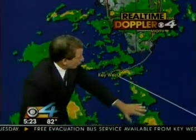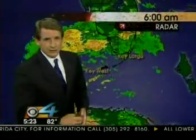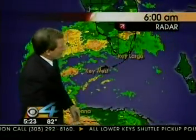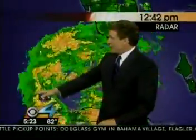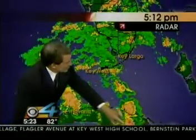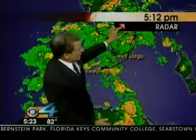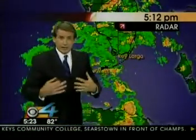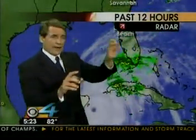And watch as we go into the wider view here. You see there's more coming into the Keys. Now there are plenty of gaps in here, so it's going to stop. But when we go to the radar in motion out of Key West, look at this. Back at 6 o'clock this morning. Now watch the waves coming up. Now this is the circulation. Remember, the hurricane is way down there, so the circulation is up and around like this. So some spots are going to get a band like that one, and then here's another broken one up here. There's no way to know exactly where it's going to be, but some areas are going to get very heavy rain for a while when the band comes over.